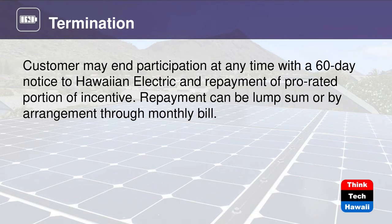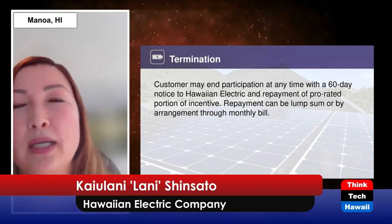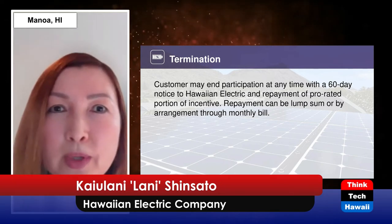If for some reason the customer is not happy being in the program, it's okay, they're not stuck forever. There is a way to get out. They just need to provide us with 60-day notice. But because we are really using this resource and are paying an incentive for it, if the customer decides to back out and withdraw from the program, then we are asking the customer to give us back a prorated amount of the incentive they received to participate in the program. And we'll give them options. They can either do it via a lump sum or repay us through some kind of repayment arrangement on their bill.